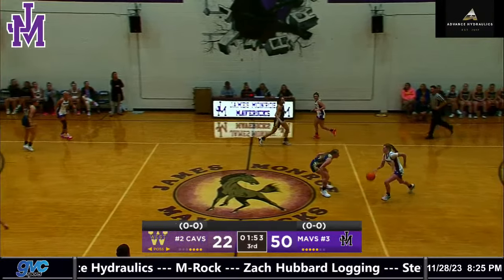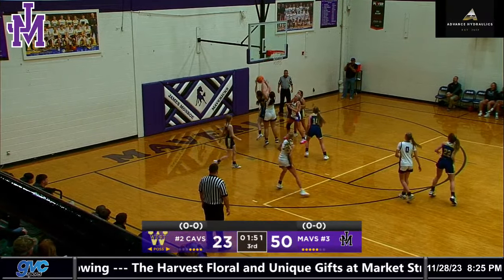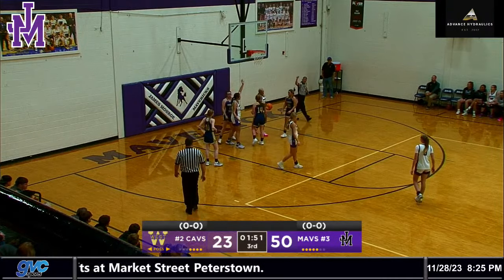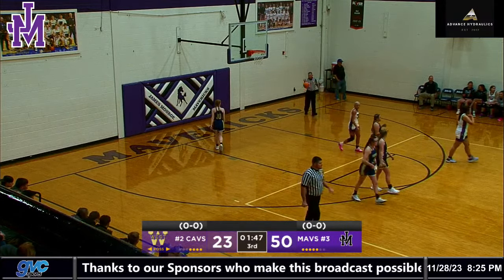50-23 now. Ball to Maya Dunlap, crosses over at midcourt, now finds Ava Dunlap, long two in the air, in and out, can't get it, and rebound brought down by Fields, and we're going to get an inline violation there, or no, we're going to get a foul, and that foul may be going against Mathis.